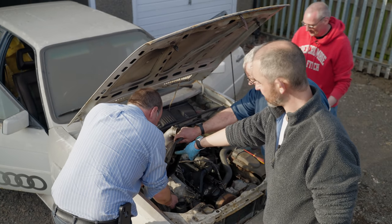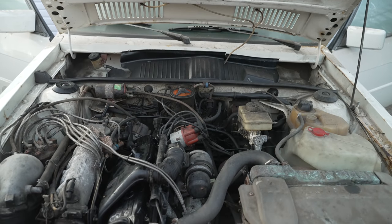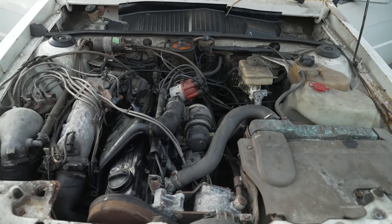That's the fuel injection system there. Airbox is deep on the left. It's a busy engine bay on the left. A Quattro, I forgot how busy it is here. On the right, less busy.